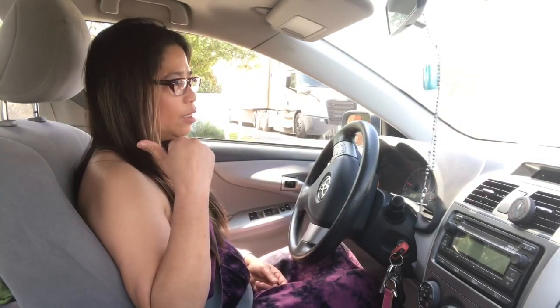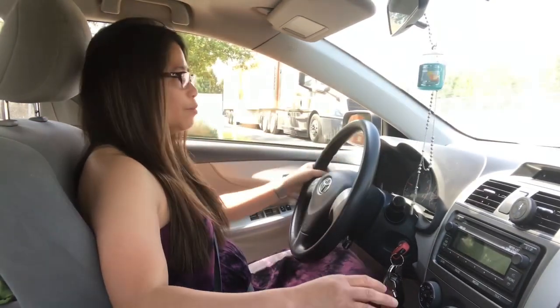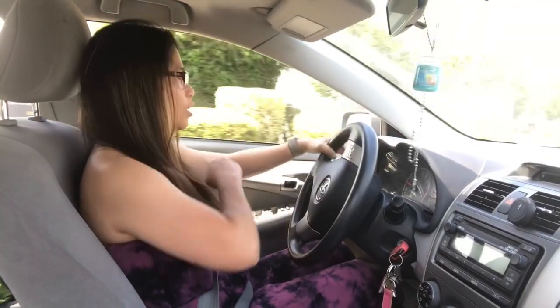This is the area we are in, the terminal. Thank you. Terminal for our truck. So, on the other side is the big truck.